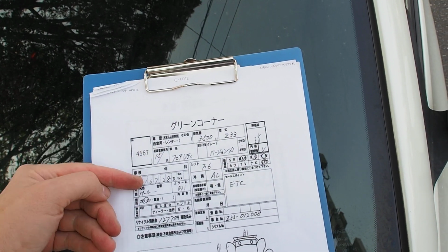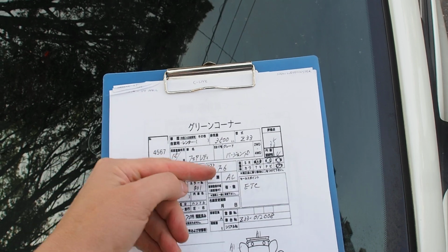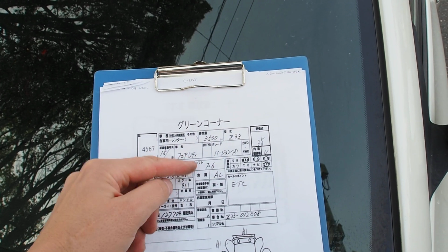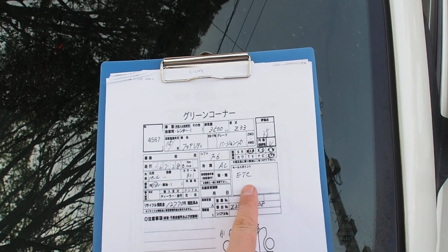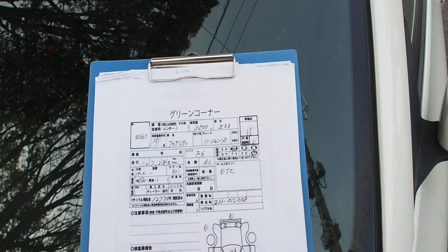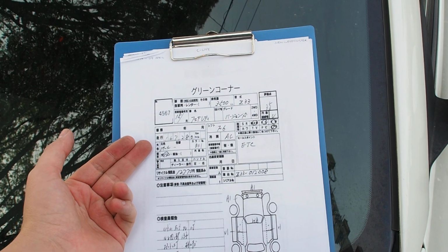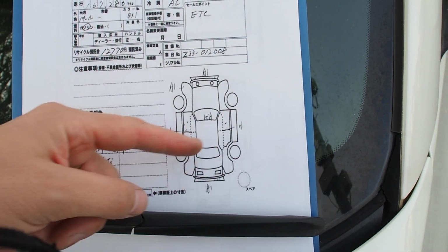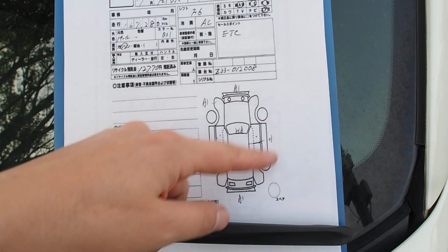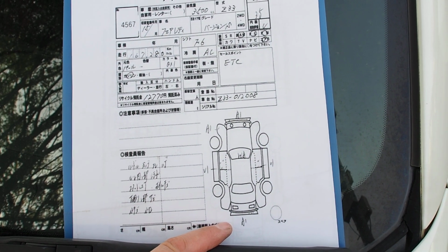So 2003, 167,280 kilometers. 6-speed manual transmission. That's cool. Auction grade 3.5, interior C. Toll collection box, alloy wheels, power steering, power windows, airbag. Original pearl paint. And then if you look at the body, see it says A1, A1, U1, U1, A1. None of those are significant.